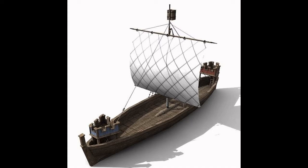This is also a clinker-built ship. You could imagine a canard just being evolved to be wider and taller, and that's exactly what the cog becomes. Earlier, a crew of the cog could be 18 to 25 men with 5 to 20 passengers, but later it could hold 100 men. For example, the Bremen cog could hold 80 tons. Its speed was 4.5 to 6.3 knots. The cog had a keel, and most have a cog plank. Many have kind of a flat bottom, but it's not truly flat.